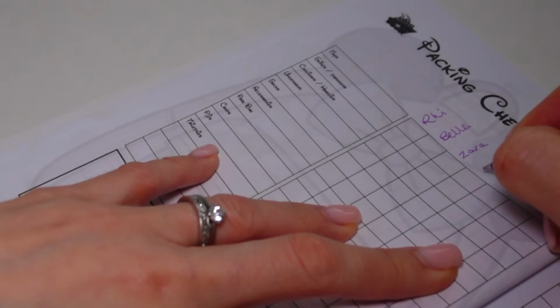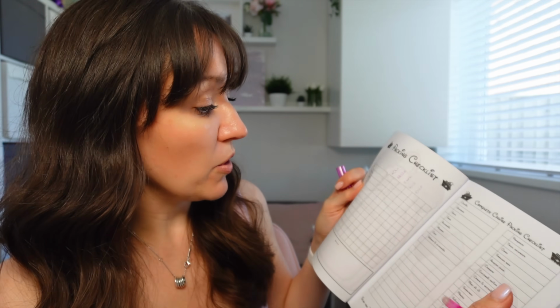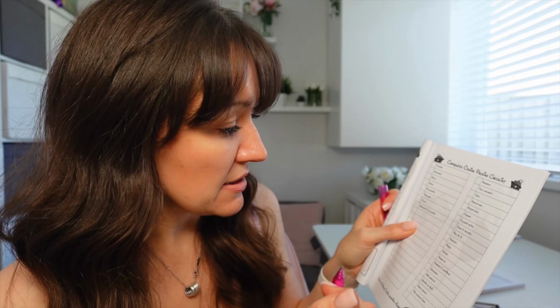I'm not going to do that yet. Clothing, underwear, socks, shoes, accessories. I have actually done all the nightwear, so I can tick that. And I have done all the swimwear. So actually, having said this, I will start ticking this, having said I was going to ignore it.